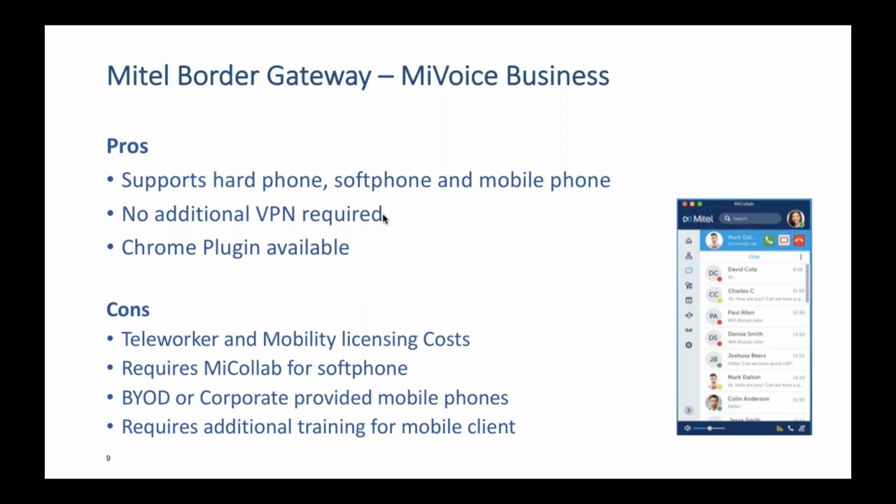Some of the cons are similar to the other one, right? Bring your own device or corporate provided mobile phones. We've discussed the ramifications associated with that. It's the same regardless, right? If you have the BYOD strategy, there are some regulatory and compliance issues that you will want to address with customer data, privacy, those types of things. So consult your legal counsel. And it's a little bit different. You do want to train your users, right?